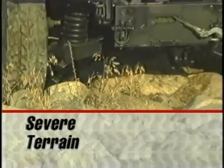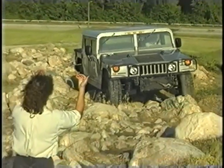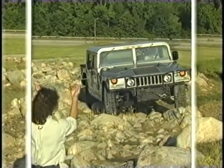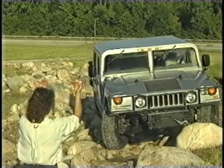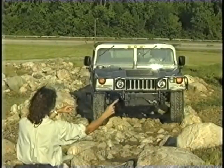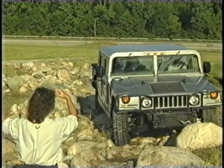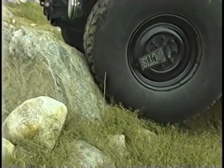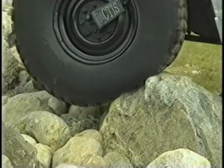If the slope contains severe terrain, use a guide at a safe distance outside the vehicle to direct you. Agree upon simple hand signals for communication, such as ease forward, stop, turn left, or right. Use a smooth and constant throttle to slowly ease the vehicle onto the obstacle, being prepared to use your brake to slow the downward fall of the vehicle.